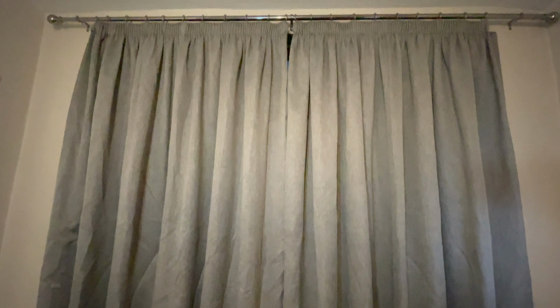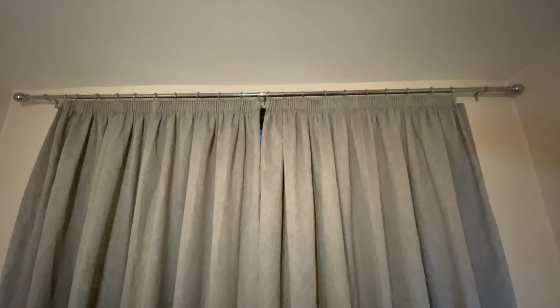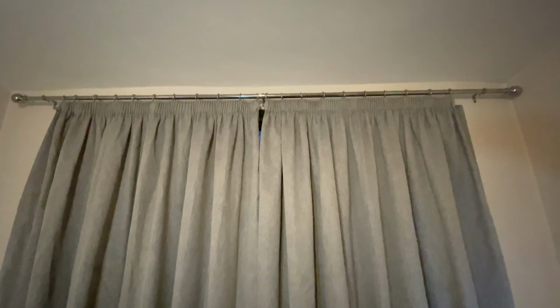My curtain is up and I'm loving it. I love the split, or is it pleat, at the top? It's so nice. Guys, this curtain is thick, heavy, like it's really a thermal curtain. We're ready for winter.